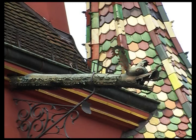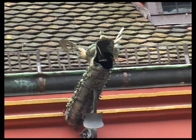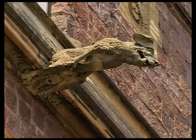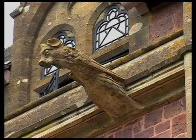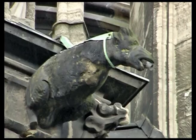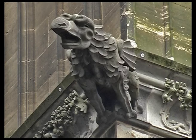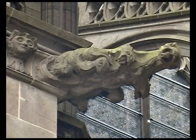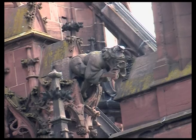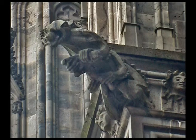We know that the word gargoyle comes from an old French word, gargoule, meaning throat, from which our verb to gargle also derives. But it was in the Middle Ages, in around 1220, that the gargoyle really took off. Medieval carvers really let their imaginations run riot, creating fantastical figures, some animal, some human, and some an alarming mixture of the two.